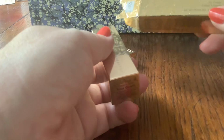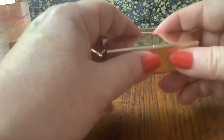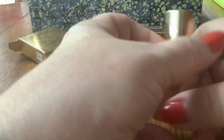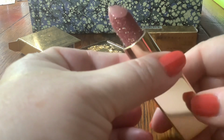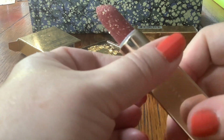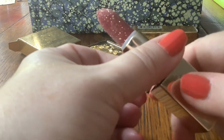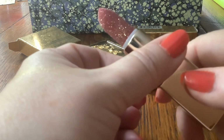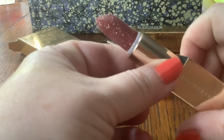But this is one of the lip crystals, which are these glittery ones that I'm obsessed by, even though the glitter mostly wears off again. Here we go. There it is. I just love looking at these in the tube. I've got several Tom Ford ones that, to be honest, I don't wear that much because I don't want to wear down how beautiful they look in the tube.